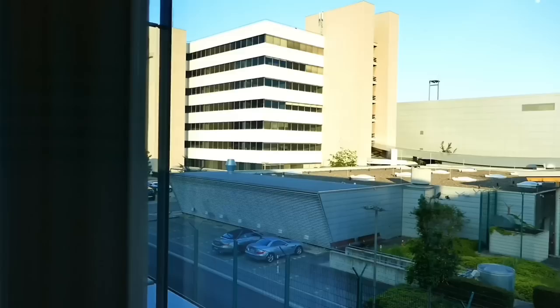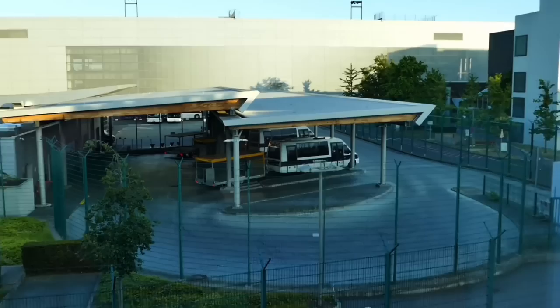The only thing this lounge doesn't come with is a great view, unless you like looking at car parks and buses.